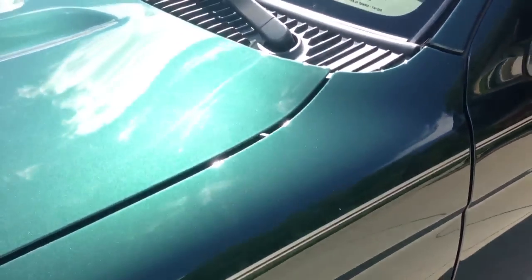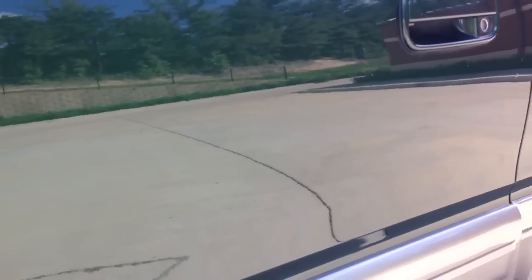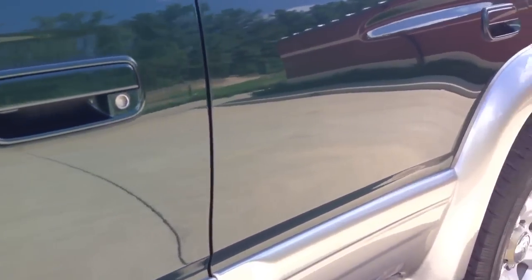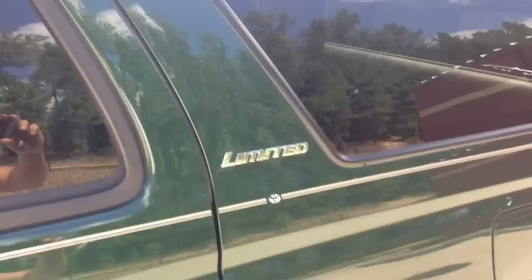Paint shining, the sun shining directly on the paint, and you see there's no severe swirl marks or anything like that. Beautiful reflection all the way through. Nice smooth finish on the paint. Beautiful green and tan color combo.